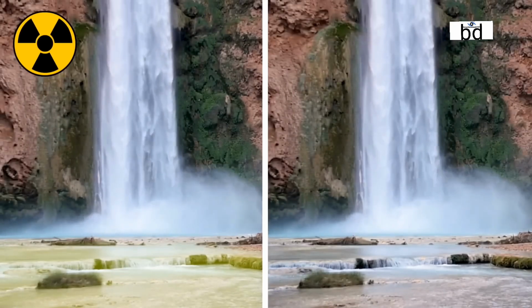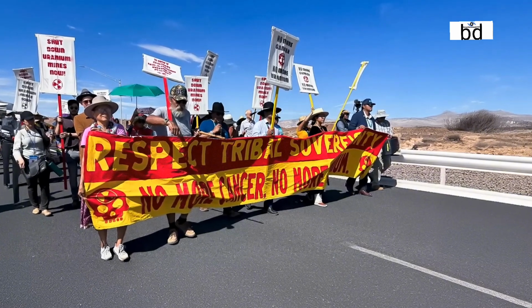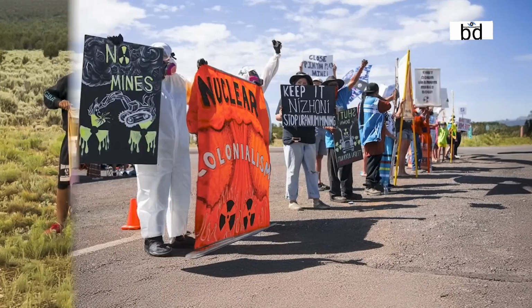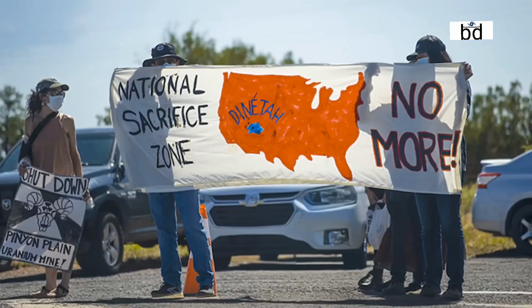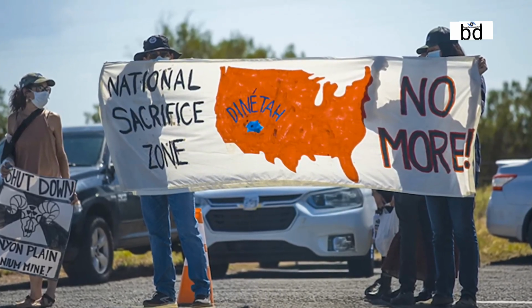The indigenous people living here are also against the new mine, and their arguments are very simple. Essentially, uranium mining forces people to choose: destroy their ancient way of life by leaving the canyon, or stay and become sick. And that's, by the way, 767 members of the Havasupai tribe. For thousands of years, they farmed in the canyon during the summer, and in the fall and winter, they moved up to the plateau to focus on hunting and gathering.